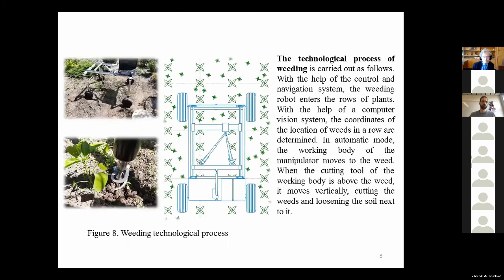Slide 6. The technological process of weeding is carried out as follows. With the help of the control and navigation system, the weeding robot enters the rows of plants. With the help of a computer vision system, the coordinates of the location of weeds in a row are determined. In automatic mode, the working body of the manipulator moves to the weed, where the cutting tool of the working body is above the weed.